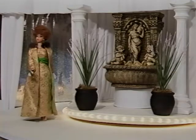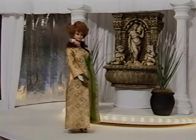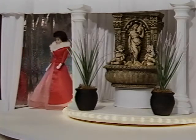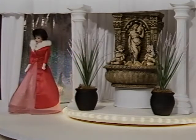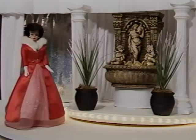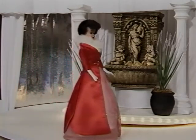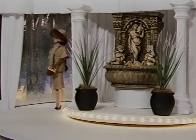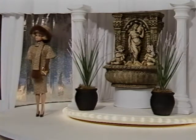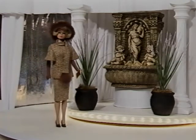Fashion number 1645, Golden Glory. Fashion number 1646, Magnificence. Voted the most popular vintage fashion among collectors in a Barbie Bazaar magazine survey, the spectacular fashion number 1647, Golden Glamour.